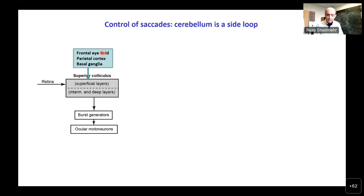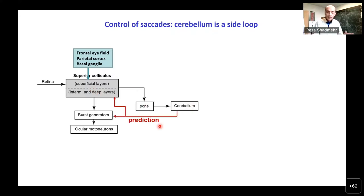And we have the frontal eye field, the parietal cortex, the basal ganglia. What they do is evaluate the visual scene. They look at the stimuli that are available, and then through inhibitory and excitatory projections to the superior colliculus, they activate a region that says, this is the region that I want you to make a movement toward. And then you make a movement. So that movement takes place. A copy of those commands is sent to the cerebellum. The cerebellum makes some kind of prediction.